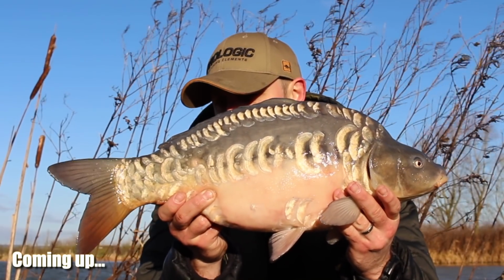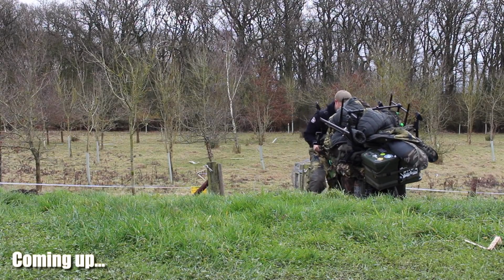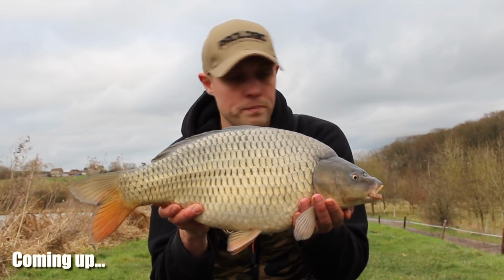The left-hander has kicked into life. All good fun. 7 fish. The rods have only been out for an hour. It's gone off again, so we've got another one in the net.